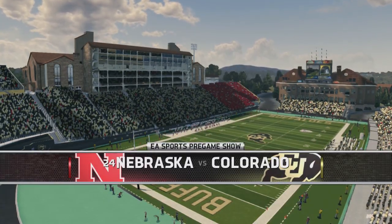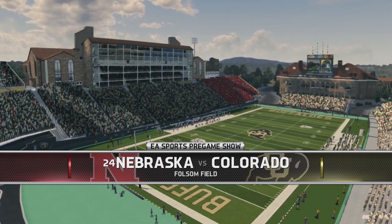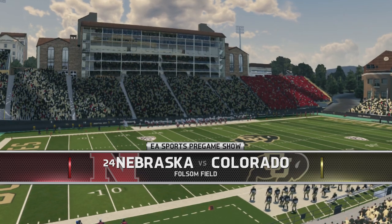Are pumped up for this one. This rivalry series dates back to 1898. And now the coin toss, and it's presented by Nissan. Innovation that excites.